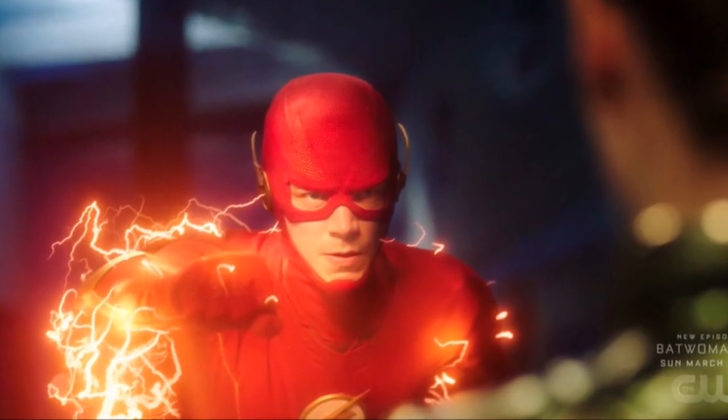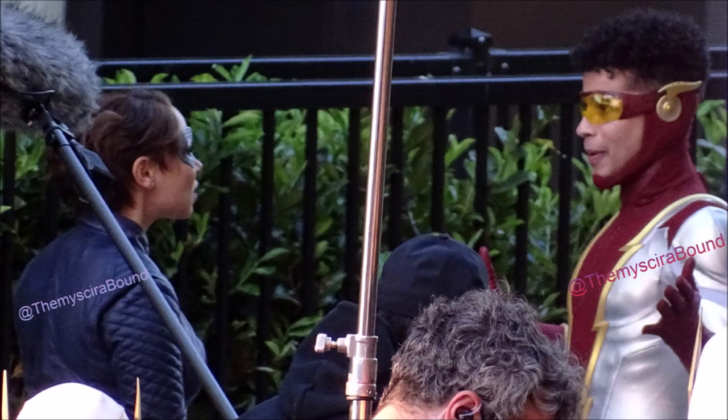But the final photo we have is this, again from Themyscira Bound. This is Bart and Nora talking. Now, I'm not sure from this angle if this is a different conversation scene, but from the looks of it, it could be the same, but it also could be very similar. You can see they're conversing in a proper conversation, so I presume they are filming this. Bart has his hands out, and he seems to be explaining something to Nora, who seems a little bit shocked, or that's the way I read her expression. But it seems like there will be some family squabbling in this episode, and I think that is mainly because the stakes are so high with all the Godspeeds around.